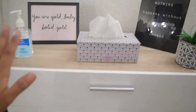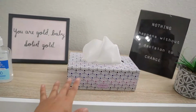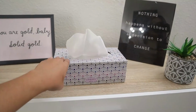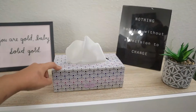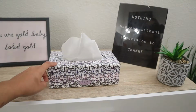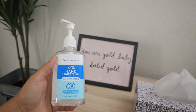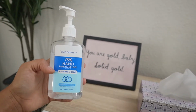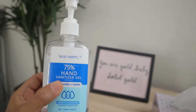And then, you guys, I honestly usually don't have tissue boxes inside my room, but I thought it was a good idea to have some. I'm always eating in here. So I decided to place this tissue box here, and I got this one at the Dollar Tree for $1. I also picked up this hand sanitizer at the 99-cent store. This was $2.99 at the 99-cent store.